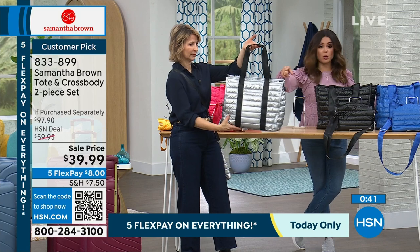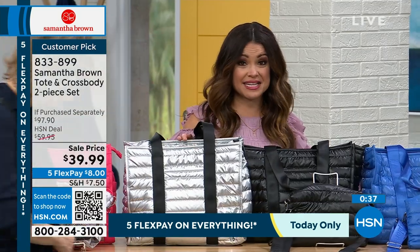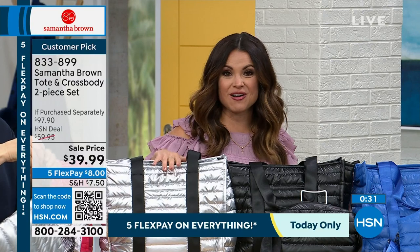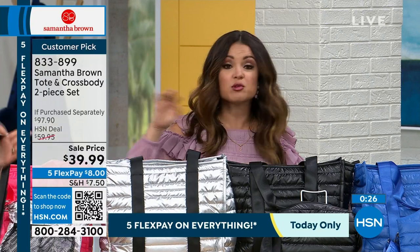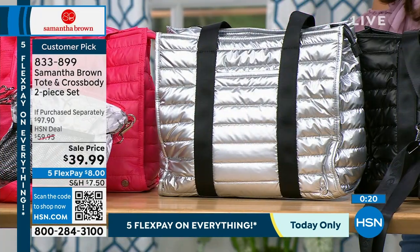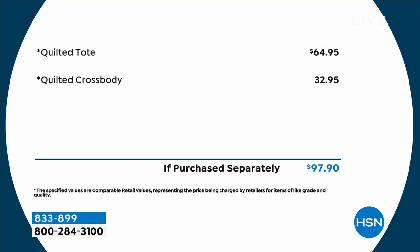I will say the tote alone is a $65 value. And you look at $39.99, so it's huge savings, and then it's like you're not even paying for the crossbody, and you're saving $30 on the tote. This is a great sale if you want to grab yours. If you love it, the cobalt and the yellow, those are the two that you need to be getting sooner rather than later because they are super, super limited, but they're all great choices. You really can't go wrong with any of these.